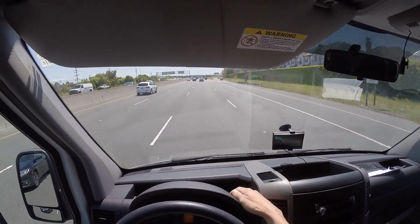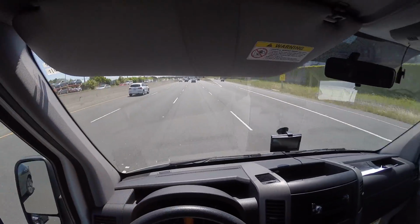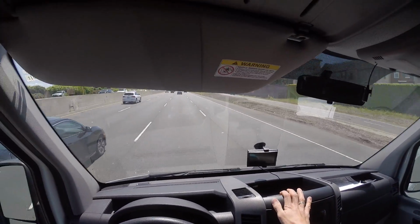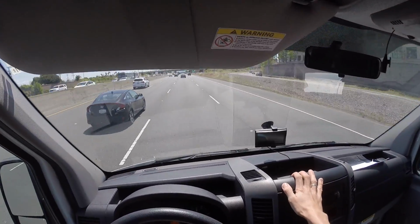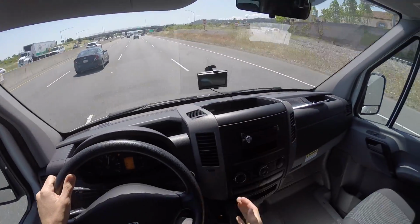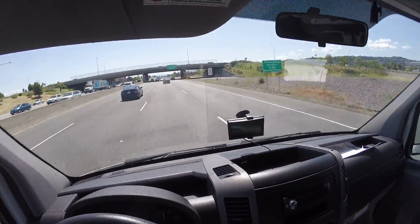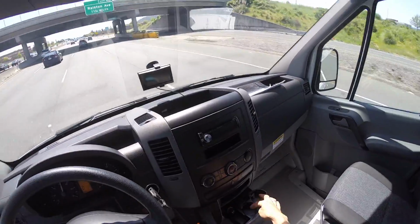A lot of storage up here. The thing I don't like with this storage is the fact there's so much. It tended just to get cluttered. And cup holders. Guys, what's going on here? Where are the cup holders? Well, there's a crummy one or two, I don't know.